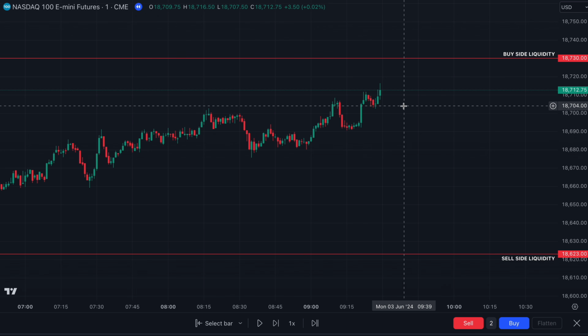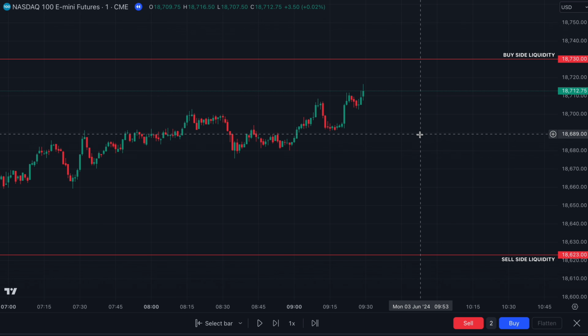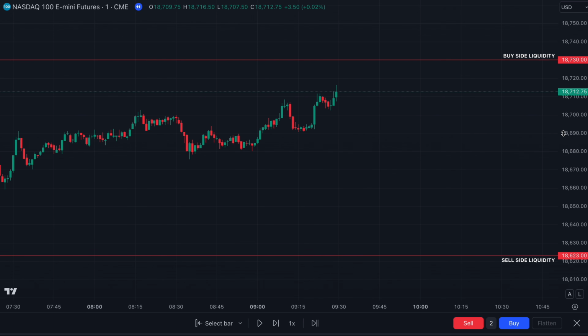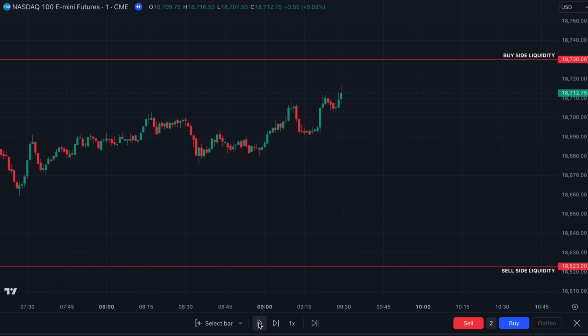But as of now, as currently we've dropped down to the lower time frame, we're approaching the New York Open. You can see that price looks like it wants to draw to buy side liquidity at 7:30. So let's just monitor price and see what happens.